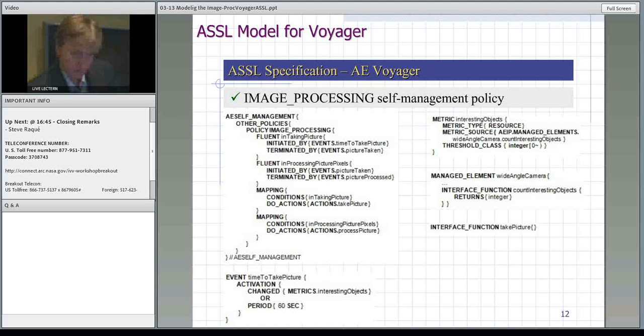So this is actually a partial view of the specification of this policy, the image processing self-management policy, but this time at the autonomic element level. Actually, this is the specification of this policy for the Voyager autonomic element. Again, we have fluent here, we have events, local events actually, and this is very important here, something I haven't said.